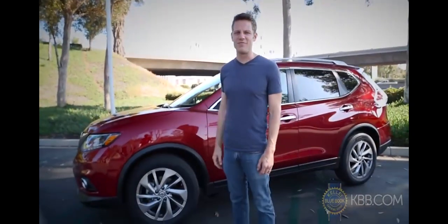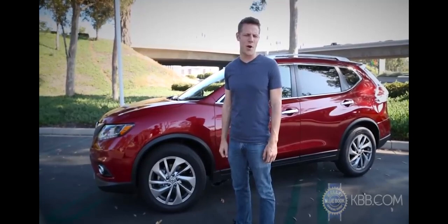If you're going to buy a compact SUV, you have about 13 to choose from. With such a vast field, is there any reason why you would choose a Nissan Rogue instead of, let's say, a Honda CR-V or a Toyota RAV4? Actually, yeah.